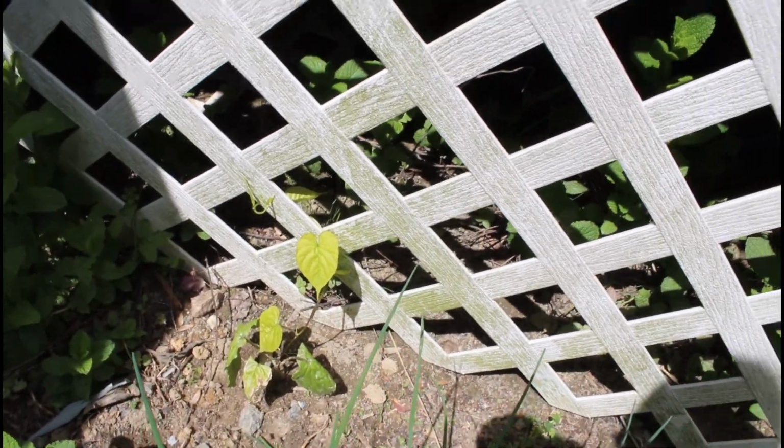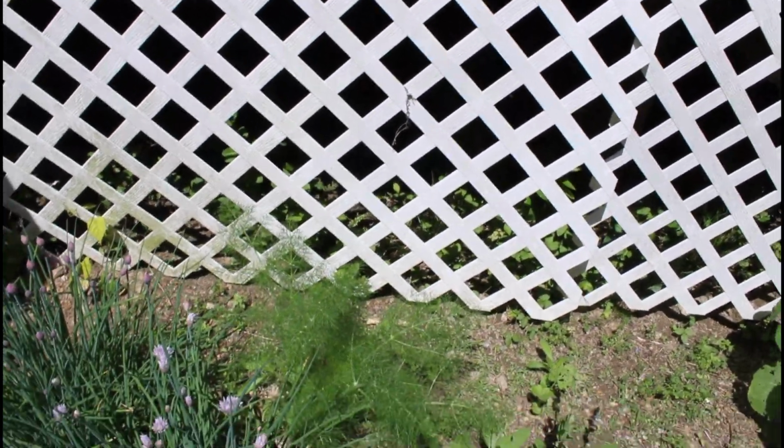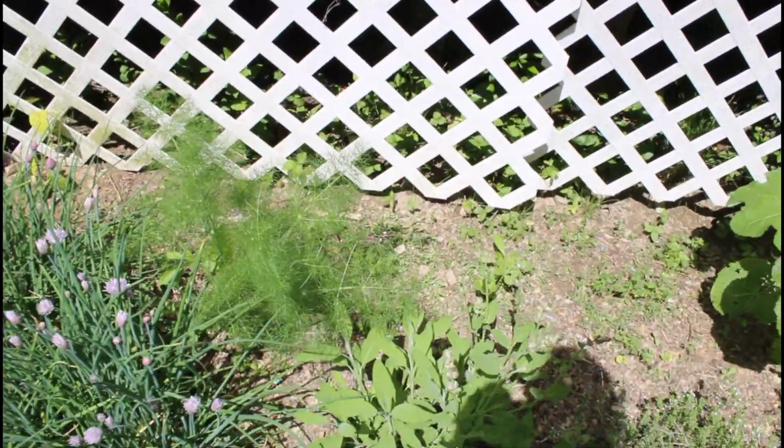That's one of my moonflowers back there. I got 3 this year. I planted 4 seeds. I had 4 seeds that I was pretty sure were viable. I got 3, so yay for that.